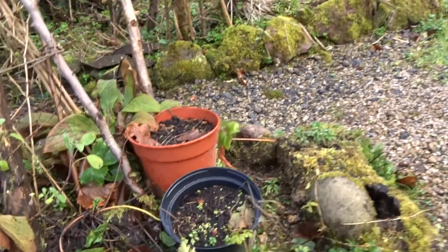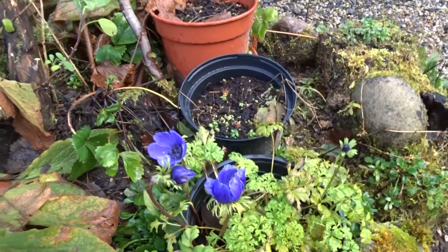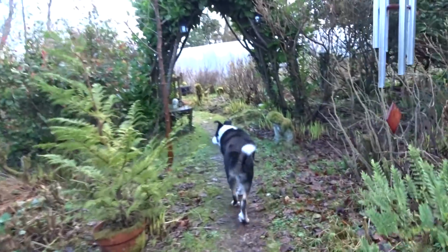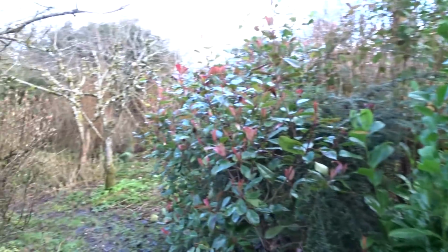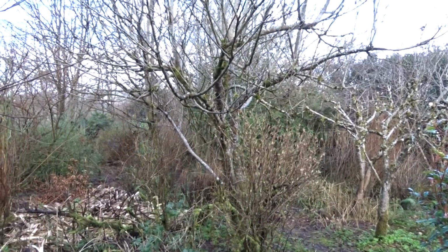Now look at this. They must be the spring flowering ones. They're in a little pot there. I must put those into the ground. Jobs to do, jobs to do. I'm sort of continually making little lists in my head of jobs to do. You can see that kind of pink flush now on the ribes. Look, the flowers coming out.